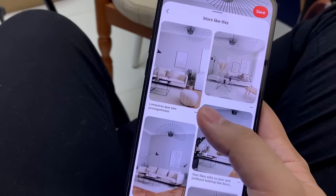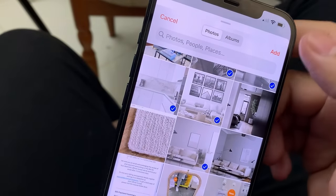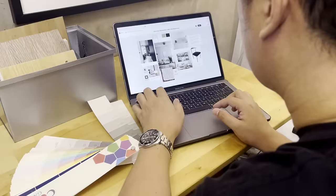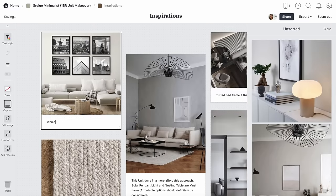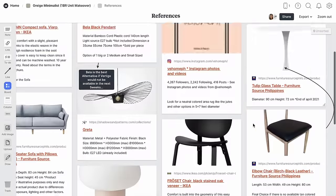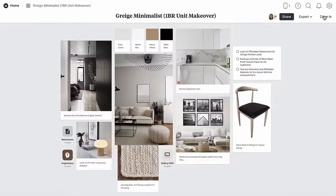For this project, I gather all photos that I feel would best describe or represent the overall style of the space, also with some design elements that I need for the space. I particularly love that I can put links to the specific items, write notes if I need some revisions or simply to remind me of some details. So there's no need for me to have another application for my list of suppliers as it is integrated already to the mood board, making design process more fun and easy.